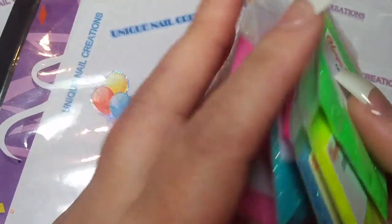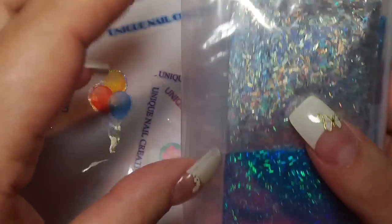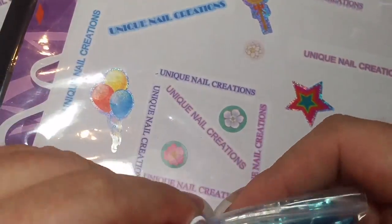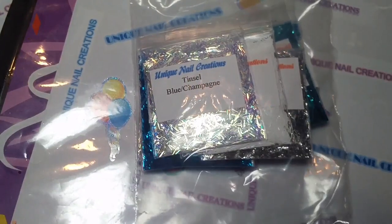1, 2, 3, 4, 5, 6, 7, 8, 9, 10, 11. So there's 11 things in this bag. And again, I'm going to set that over here. And then the last bag here is, and then I'll talk about it when I'm done showing these, how I'm going to do the shipping and stuff.